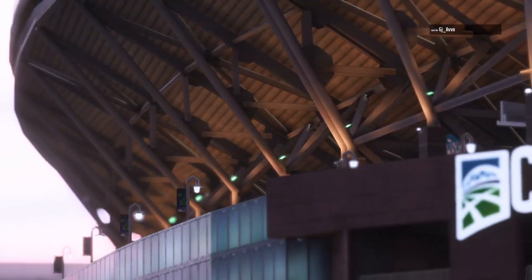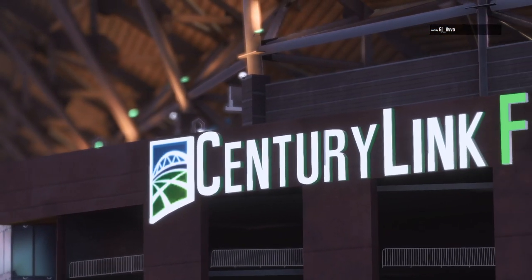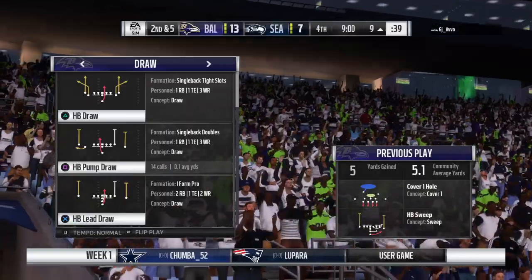Back now in Seattle, Washington. It's the Ravens in control of the football. They've also got the lead as we get set for the 4th.